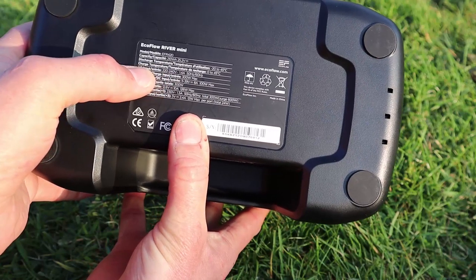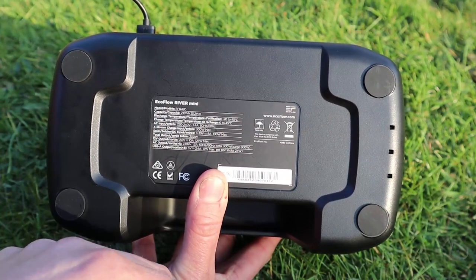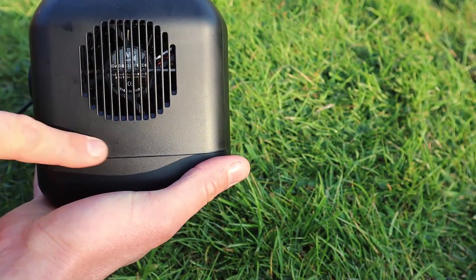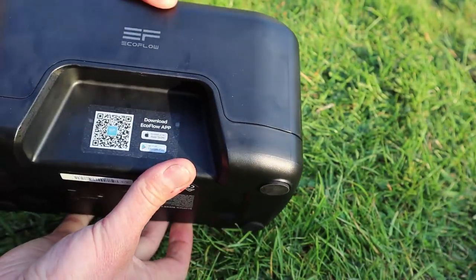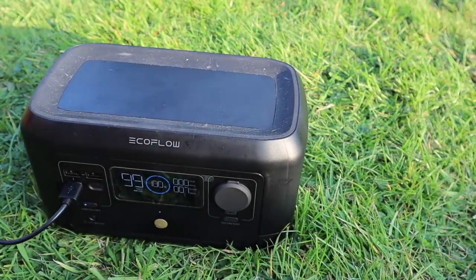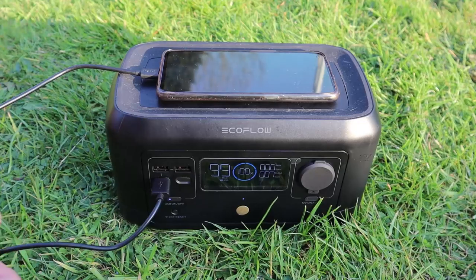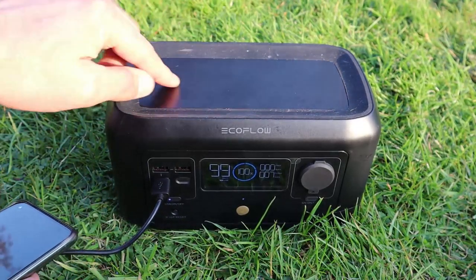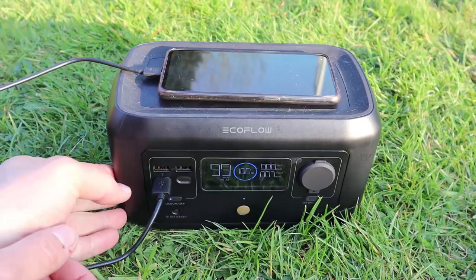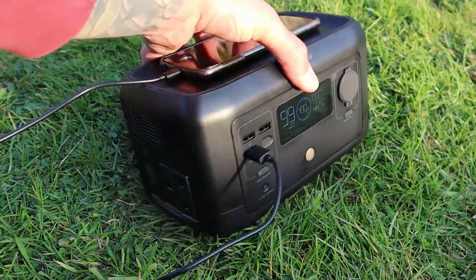210 watt hours. You can use ones up to 300 watts. So fairly powerful, with a surge of 600 watts. This fan kicks in if it's getting a bit warm, to cool it down. A little carry handle. And on the top, you can either stack multiple models, another one on there, or you could just use it for your phone. They actually do one with a wireless charger, so instead of plugging it in, you just put your phone on top and it'll charge for you. You can have all these things running at once if you need to, as long as it's less than 300 watts.